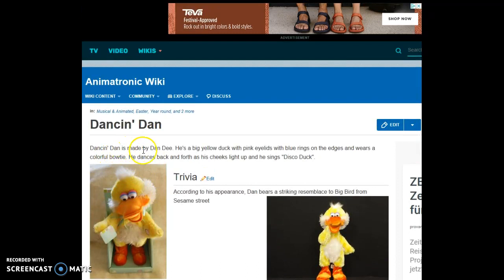Dancing Dan is made by Dan D. He's a big yellow duck with pink eyelids with blue rings on the edges and wears a colorful bow tie. He dances back and forth as his cheeks light up, and he sings Disco Duck.